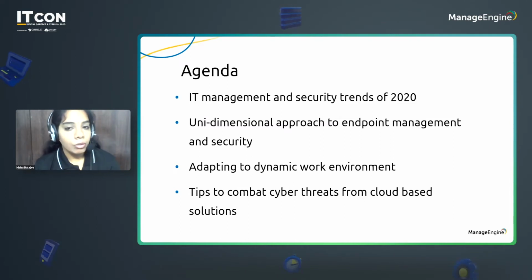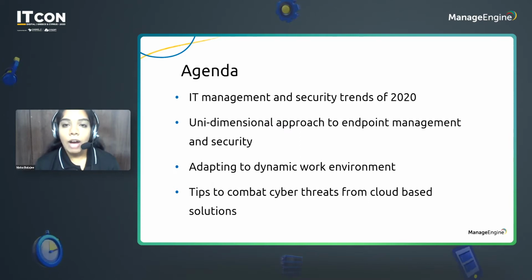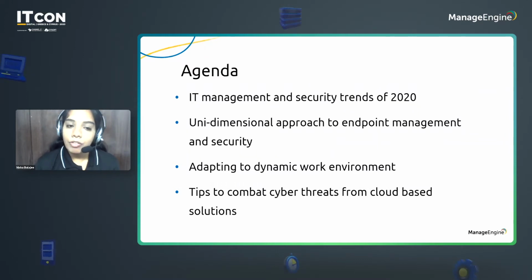Then we'll see a few tips and tricks on how you can adapt to this dynamic work environment, where a few of us are still working from home and some of us have gone back to remote offices, adapting to the new normal. So we will see how you can manage all these users and endpoints from a single tool or a single console. Finally, I'll also give you a few tips on how you can combat or thwart major cyber threats, that too from very simple cloud-based solutions. So this will be your key takeaway of this session.